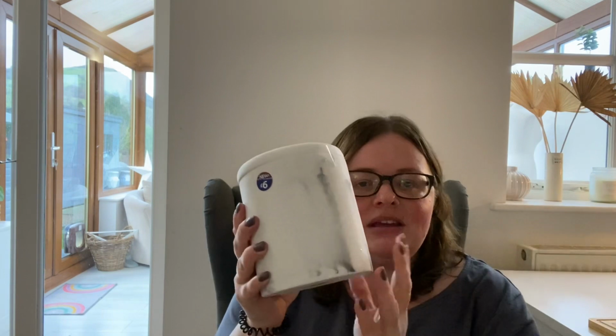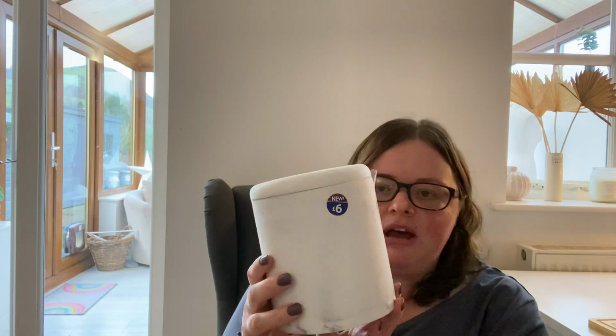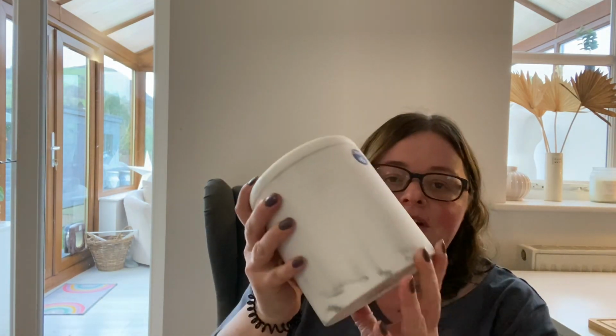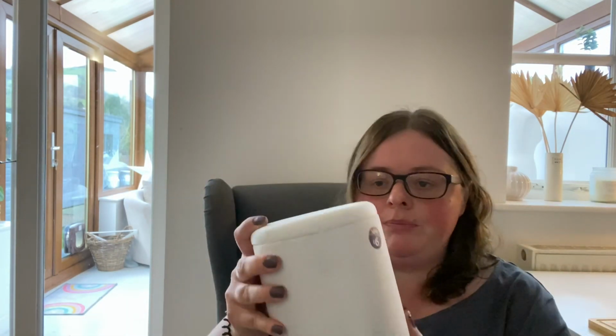I thought handy for if my partner or daughter want to take it to like school or work, just grab from the fridge and it's ready to go. And then lastly was this. So it's a heavy marble storage canister, crate, jar, whatever. £6, but this was actually £3. Yeah, marble storage pot.